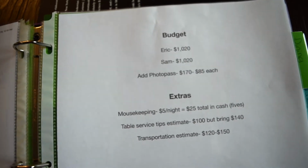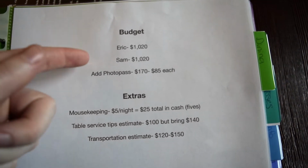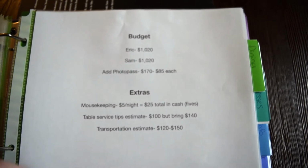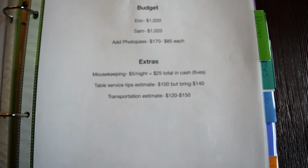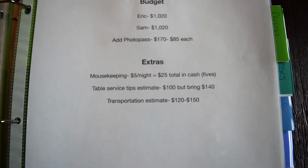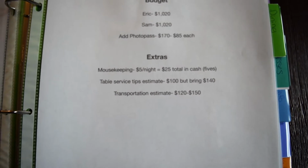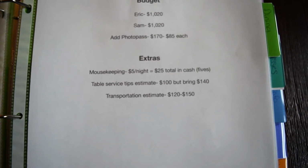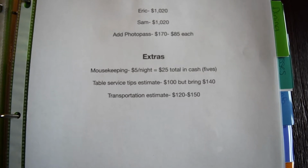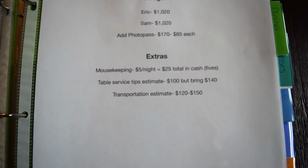And then over here we have some budget stuff, which is a page I actually need to update because we've recently made some payments, so that's not what we owe, but I wrote down what each of us owes, and then I am going to add the Memory Maker, so you know what it works out to be per person, and then some extra stuff that we need to make sure we account for. Like the Mousekeeping tips and table service tips, because that is not included in the dining plan, and then a transportation estimate. That's an estimate if we were to take Ubers or minivans or Lyft anywhere in the park, if we end up with some early dining reservations or just to make life more convenient. That's what I've estimated if we were to take one to or from the park every day, including tip.